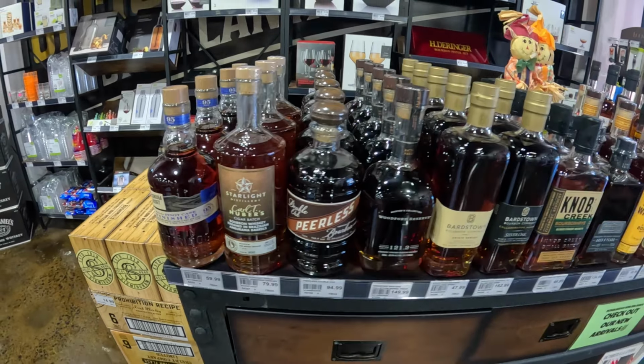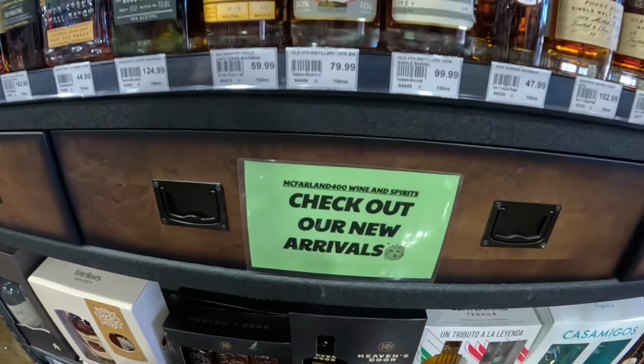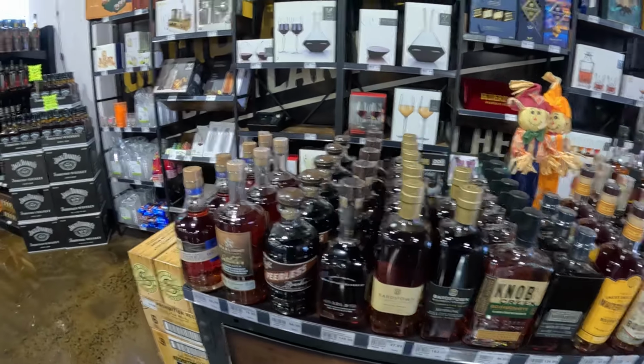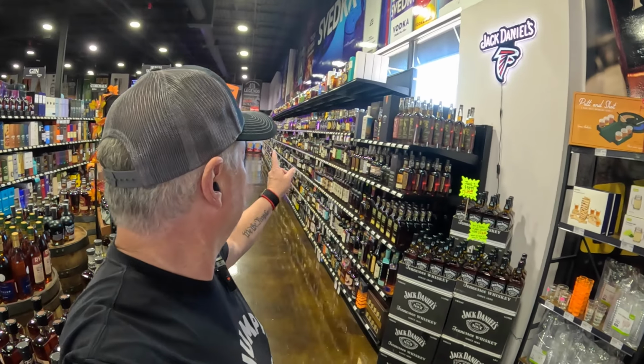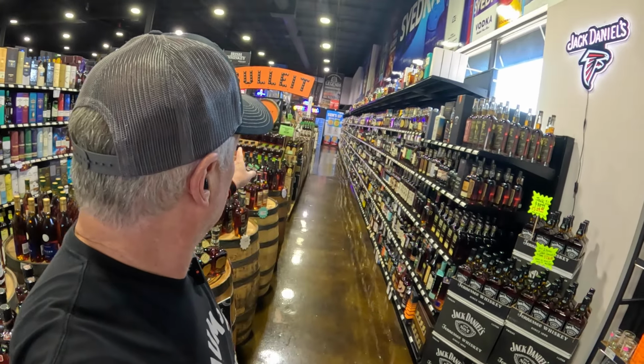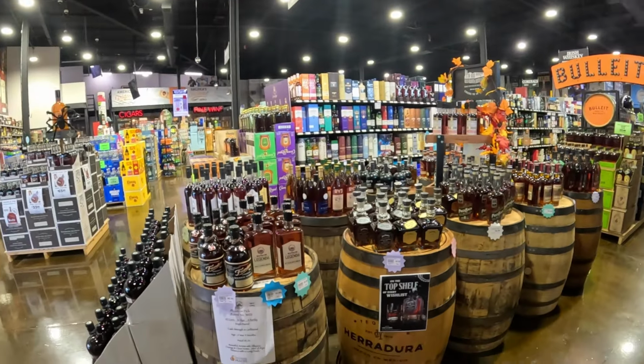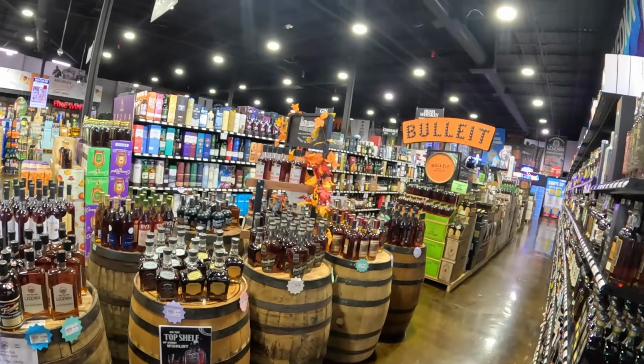So when you come in, look to your right first. This is their new arrivals. You always want to check them out before you go down the aisle. And we're going down the aisle. And if you've not been to McFarland 400 here, when you come in, the bourbon and whiskeys are right on your right, and they've got a large selection, and some end caps and some barrel tops, and then of course right here is where you'll find their store picks. But let's go see what we can find new that may not have been here the last time we were here.